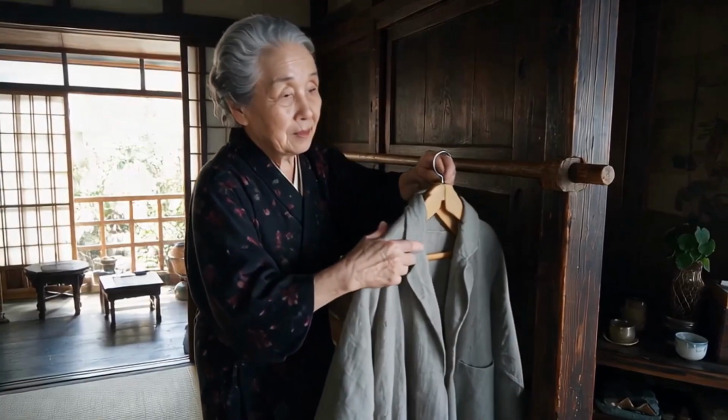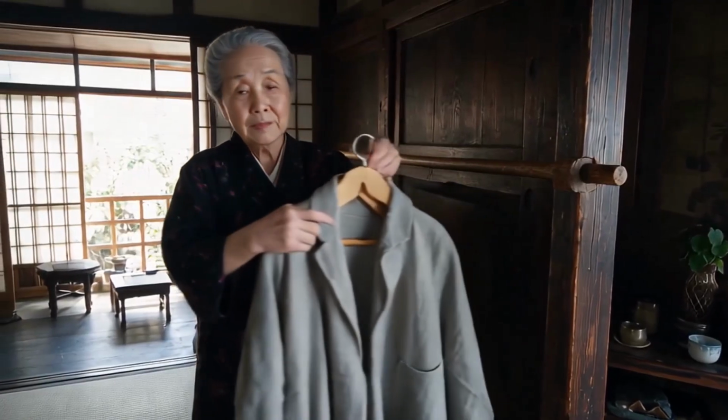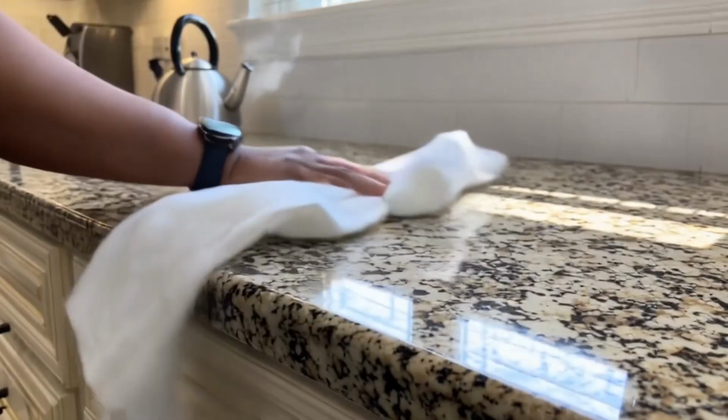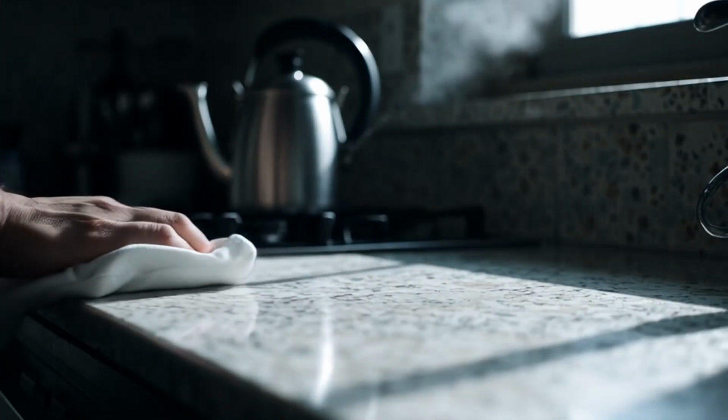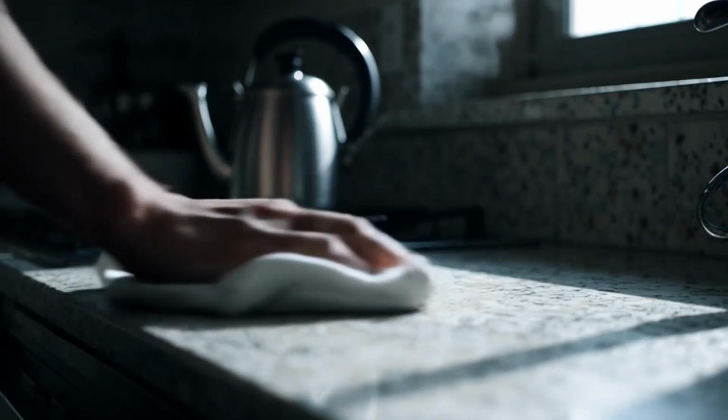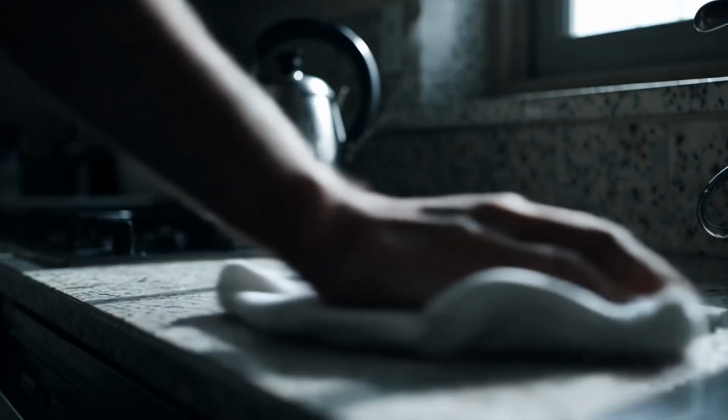That is the American pattern. Save the task. Let it wait. By Saturday, you have 30 small tasks waiting. You spend 2 hours cleaning. In a Japanese household, the coat does not touch the chair. You walk in, you hang it, 10 seconds. The task is finished before your mind registers it as a task.